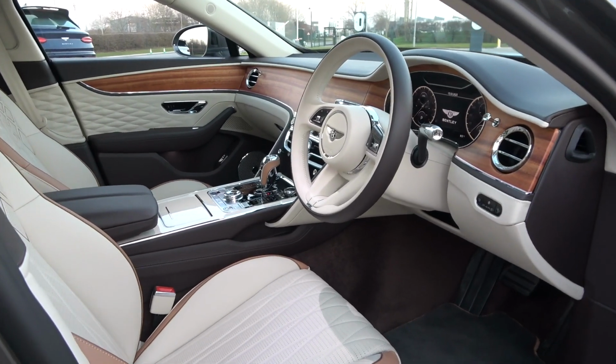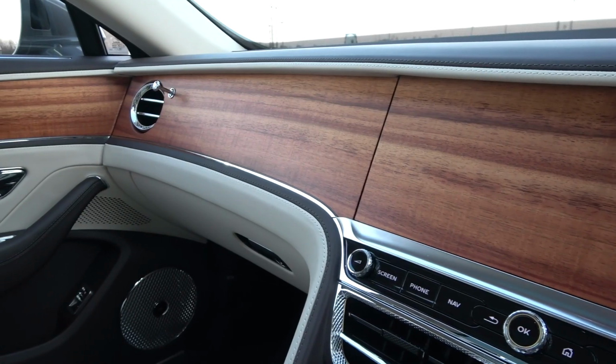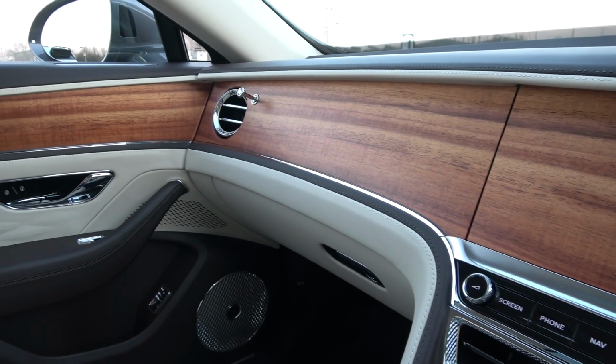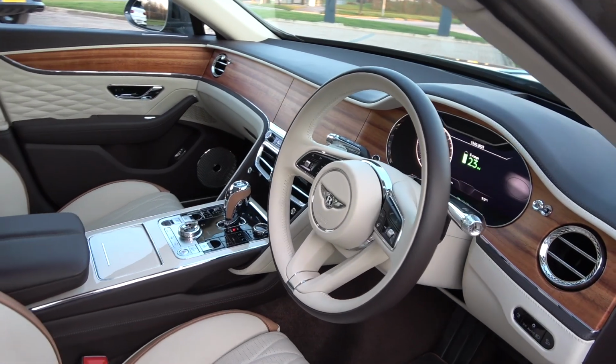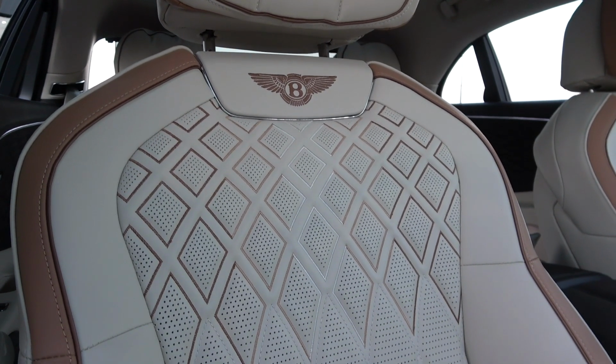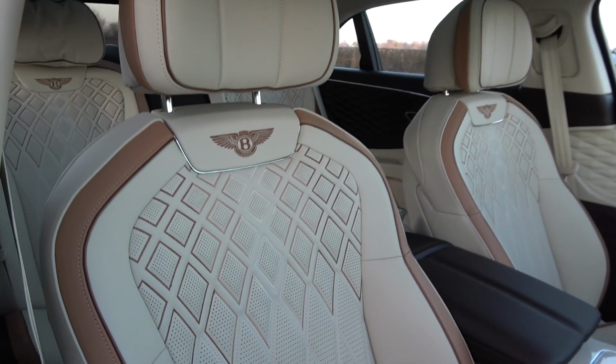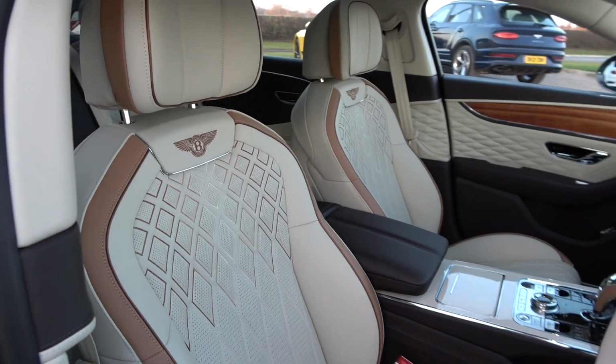What a magnificent place. The dashboard inlays are an open pore wood veneer using 90% less lacquer than you would traditionally find. The seats have a new stitching style, an ombre effect with 3 different colours used across those stitched diamonds to give a fascinating look as well.